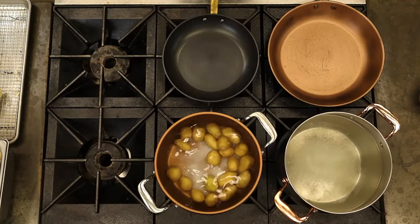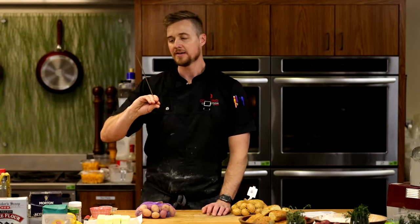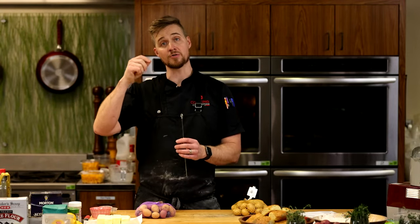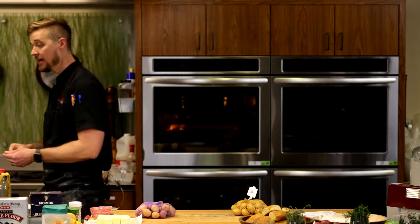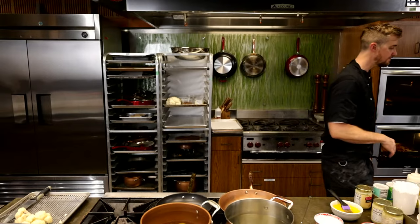That only needs about 20 minutes. It doesn't need a ton of time. Again, we just want to pick a skewer or a long toothpick. I use this one because I got that big pan. Just as long as you can poke through it, but it doesn't go straight through like it's soft like butter. You want a little bit of give in the middle, a little bit of firmness. That way you pull those out, let them cool, and I have some that are already done that I'll show you. Cauliflower, same thing.